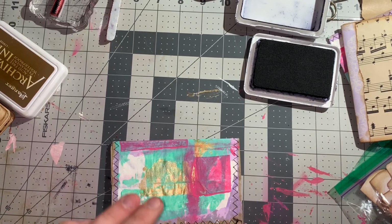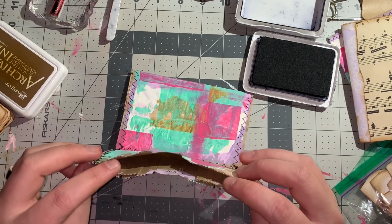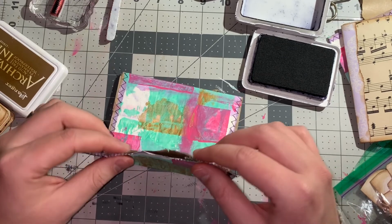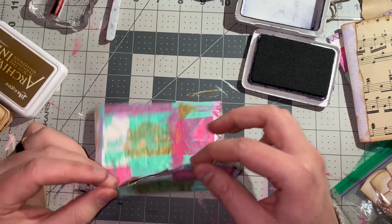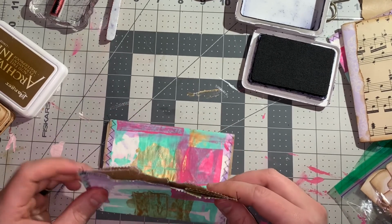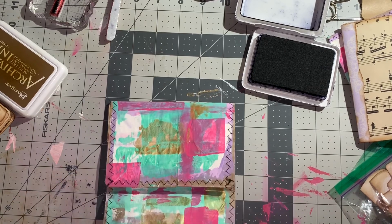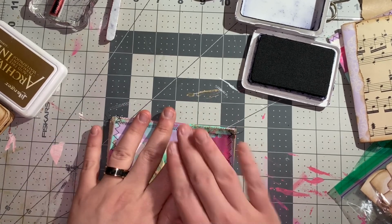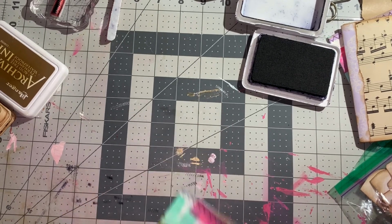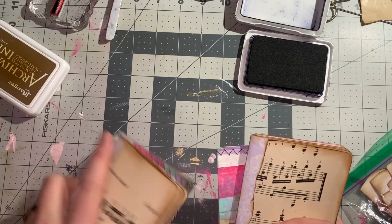That's why I didn't... There we go. Sorry. That's why I didn't necessarily stitch this. Otherwise I would have, and it would have made this a little more tough, and it would have given that cohesive look, but I want this to remain a pocket, and so that's that.